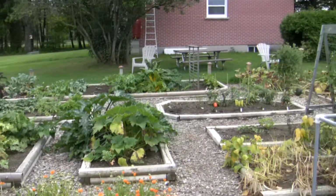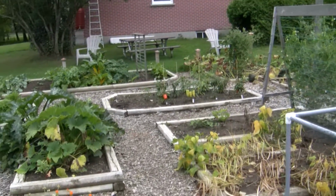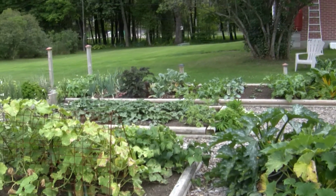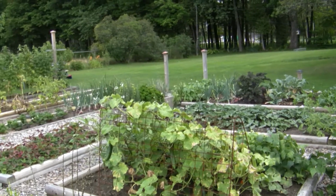So I think that's the highlights of the garden for this year. It's been a fairly good year. Some things have done really well with the extra water, extra rain, and cooler temperatures, and some things have struggled.